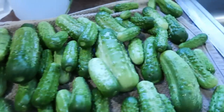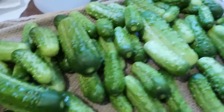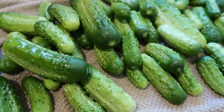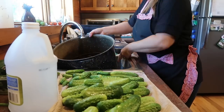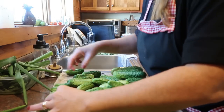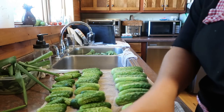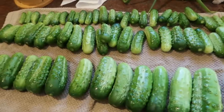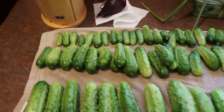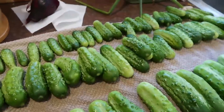Okay, well that took longer than I thought it would. It always does. Scrubbing pickles, I always think, oh, this will just take me a couple minutes, and boy, it just seems to take forever. Okay, so that's done. I'm gonna pack these up. I gotta get my canner on. That's what I need to do next. I know that I showed this in my video that's dedicated just to canning pickles, but I always like to separate out all of my sizes so that when I'm jarring them up, I have them canned with like sizes. It just makes it easier, I think.